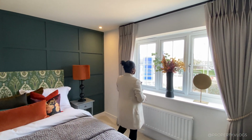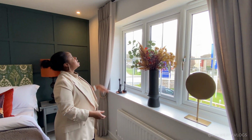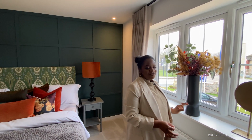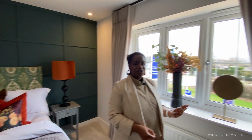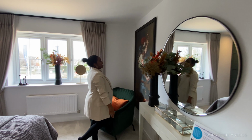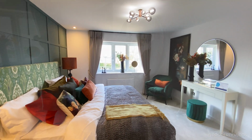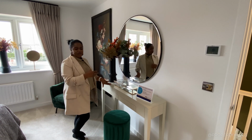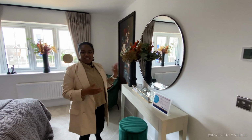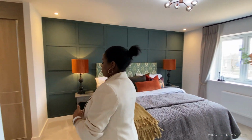I love that. And then you've got the window facing the front of the development again. You've got the radiator underneath. I love the kind of floor to ceiling curtains they've gone with. Very, very on trend. And then a little armchair moment over here. You could, if you wanted to, obviously have a dresser there, or a study desk or something. And then this option, obviously they've gone with a mirror and a little console table. You could easily put a TV there if you're TV watchers. I love it. So let's keep moving.